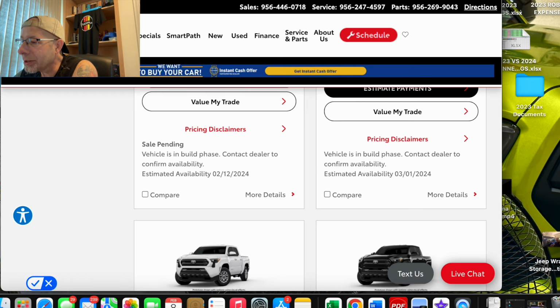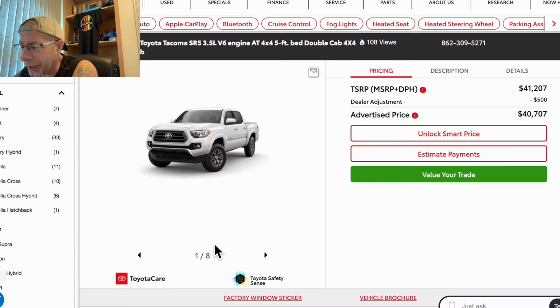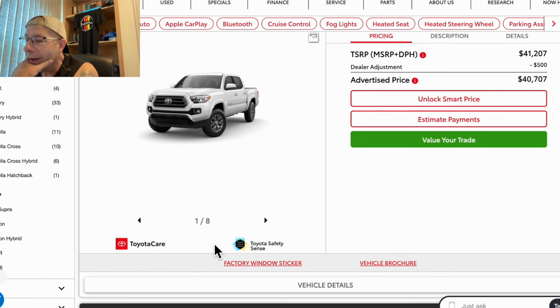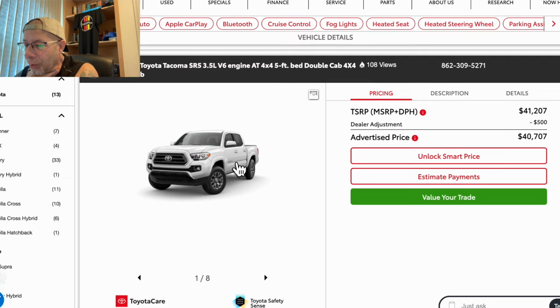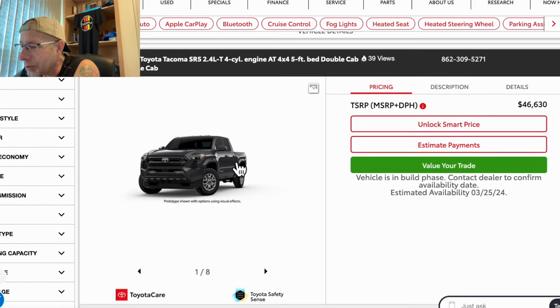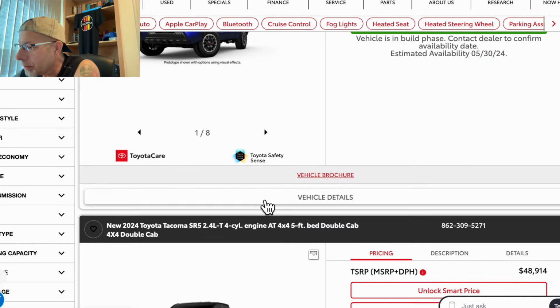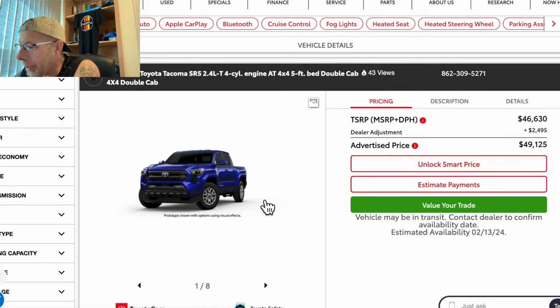Now, let's go to another dealership. This one is in the Northeast. It doesn't look like they have a ton of Tacomas here, but one thing I did want to point out, they do have a 2023 that they're listing. This is an SR5 V6 4x4, and they're taking $500 off. So it has begun. They are now discounting, it would appear, the 2023 Tacomas, at least at this dealership. Let's move on down. Let's see what we get here. No markup on this first one. Don't see a markup on that one or that one.